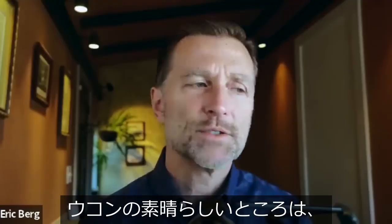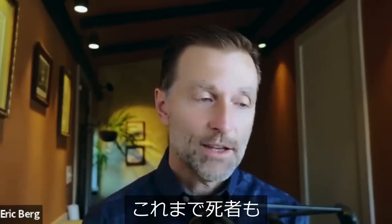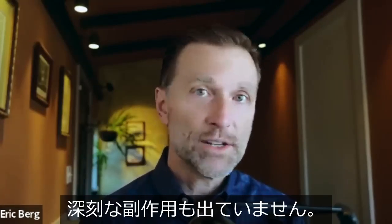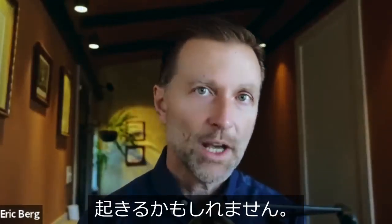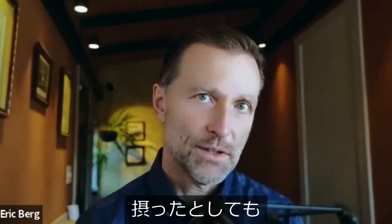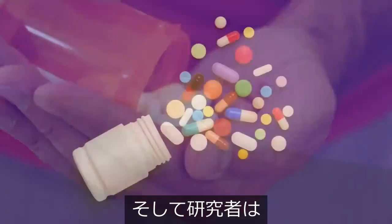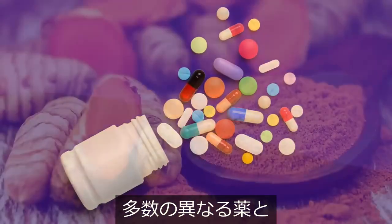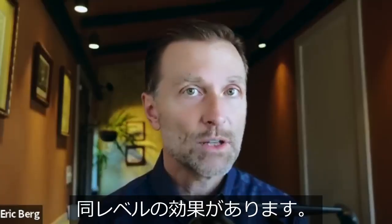And the amazing thing about turmeric is that it has virtually no side effects. There's been no deaths, no serious side effects, maybe some slight digestive problems if you have too much. But even at high doses, there's no major serious side effects like there are with medications. And they've compared a lot of different medications to turmeric, and turmeric keeps up with these medication effects.